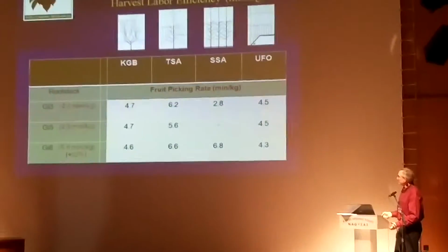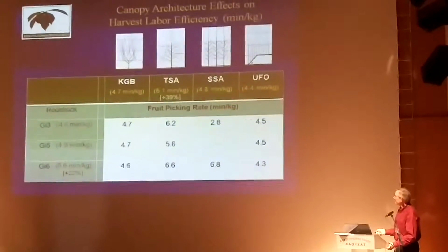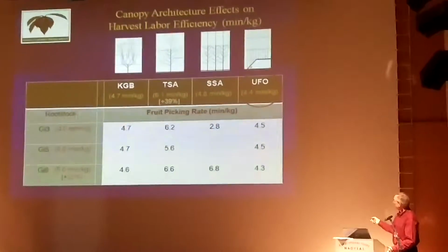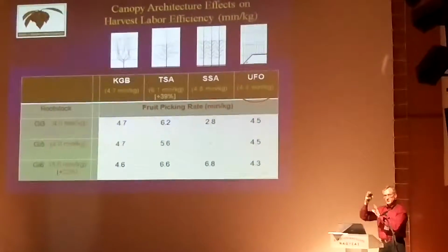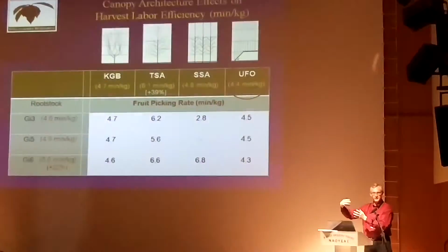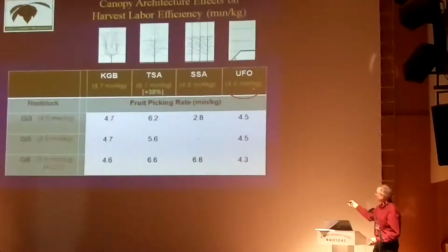When we look at training system, this is where it becomes even more interesting. The most efficient system to pick was the UFO. You could actually pick both sides of the row from one side. You pick one side, you can actually reach around and see the fruit because it's such a narrow system. So it took 4.4 minutes per kilogram to pick.